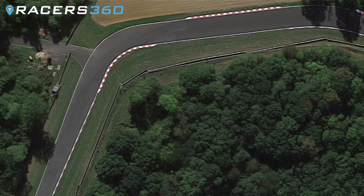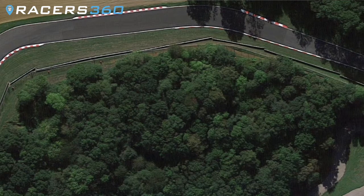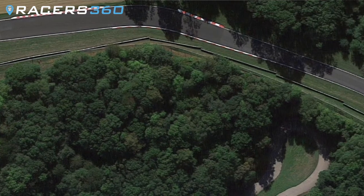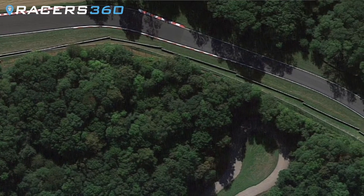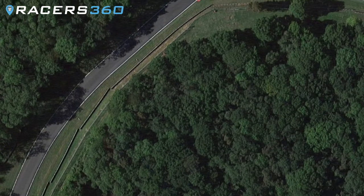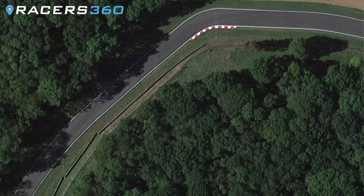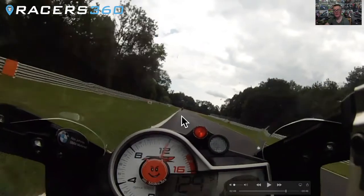And now we're approaching Westfield. Well, Westfield and Dingle Dell, it's two corners which are really close together. If you add Dingle Dell, Westfield, Sheen, and the other little kinks there, it's actually about 4 kinks, which you need to almost put together as one curve effectively. We're approaching that point now.